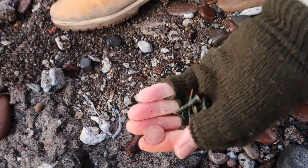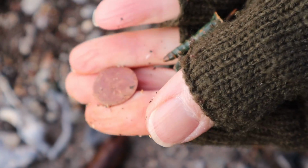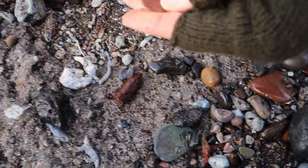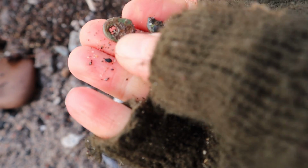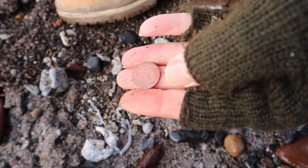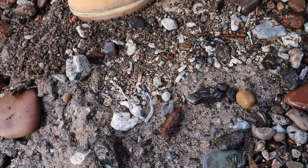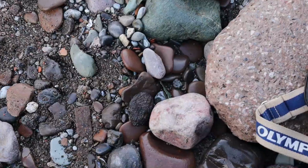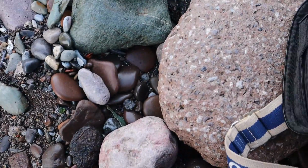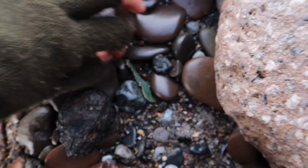Oh, Mum's just found a coin. I think it's a coin. It could be a coin or a token or something. I don't think it is a coin. I think that's like a piece of a tag there. I don't know what it is. We'll have to look at these closer. It's not a penny. How interesting. Down here I just found a key. I said I wanted to find a key, but I don't think it's a very old one.